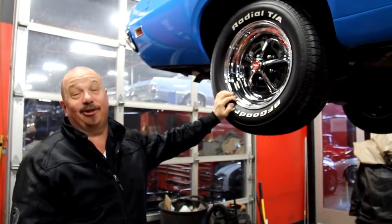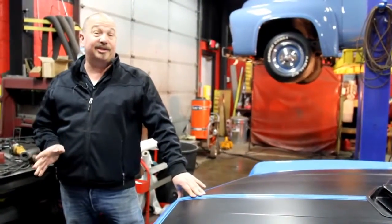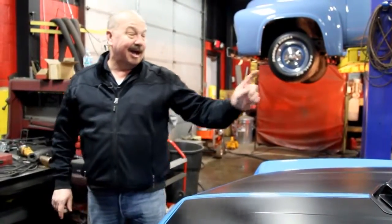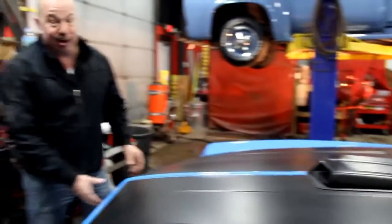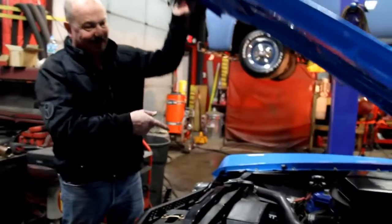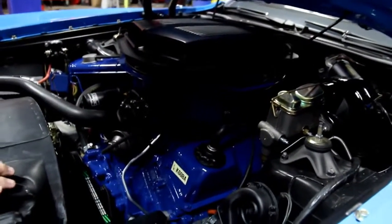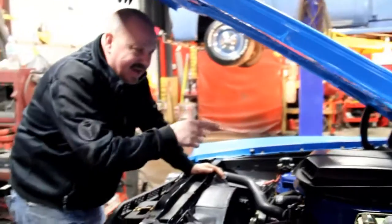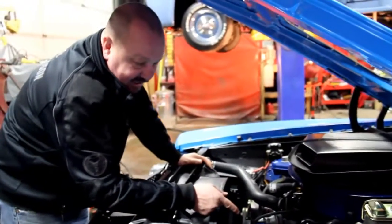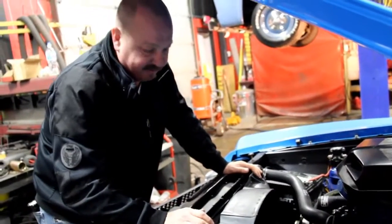Let's lower it down and take a look at the 351 Cleveland under the hood. All right, this is where all the business gets done. Underneath that shaker right there in this blacked out hood with the Grabber Blue. I love it. Look at that. Looks just like it came out of the factory. I tell you, you can pull into any car show and be a proud papa to pop the hood of this baby. You got a shaker, you got a 351 Cleveland. Everything is restored almost exactly like it was from the factory.